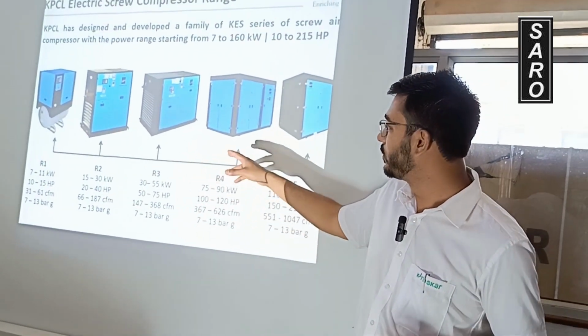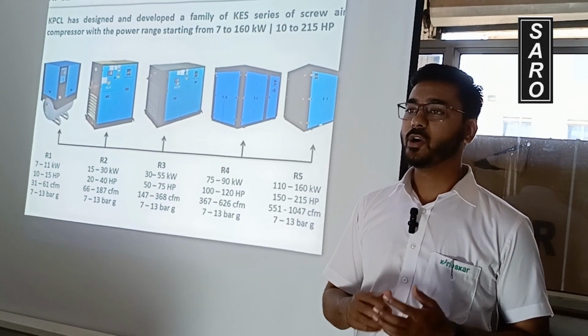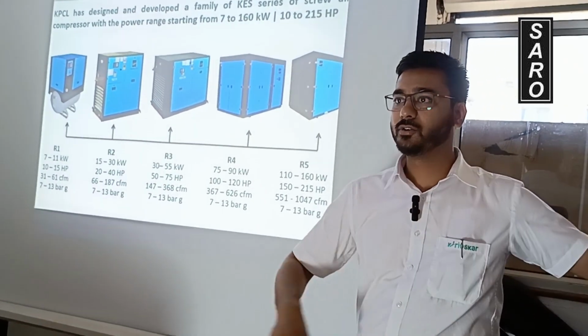So for example, for 30 kilowatt, we quote the compressor as a separate entity. Suppose we need 0.5 cubic meter of tank for that compressor, we quote the tank separately. The tank is in this place, the compressor is in that place, and we connect them through a pipe.